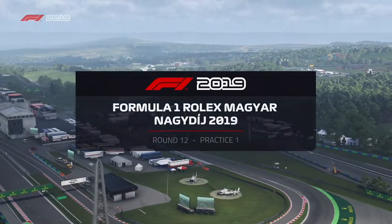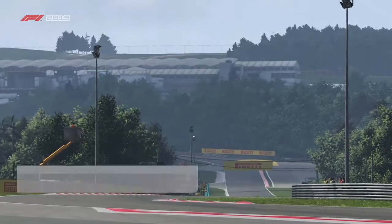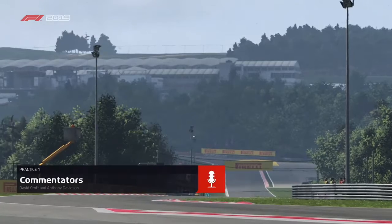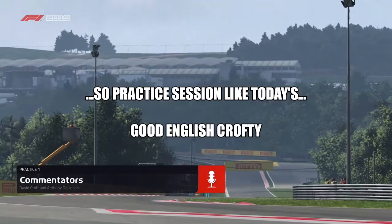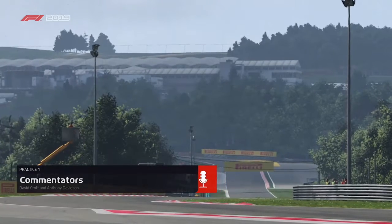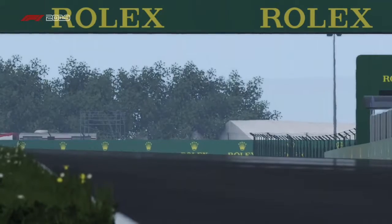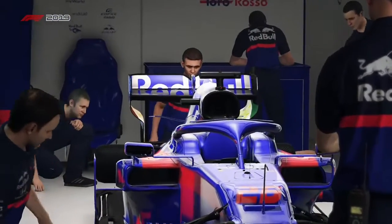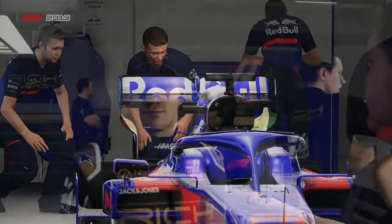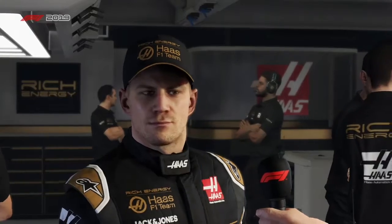Welcome to Hungary, where practice is just about to take place at the Hungaroring. This track is extremely narrow, making it one of the tougher circuits to navigate. So practice sessions like today's are pretty much essential. Beside me to take you through free practice today is a man with 3 decades of racing experience under his belt. It is, of course, Anthony Davidson. Thanks for joining us today, Ant. And tell me, where should we be focusing our attention today?